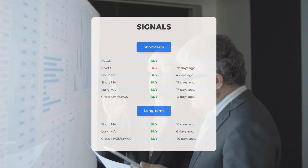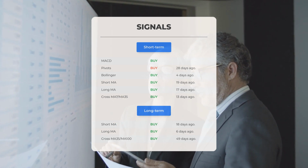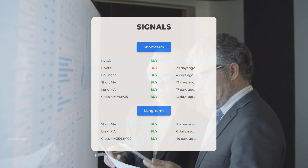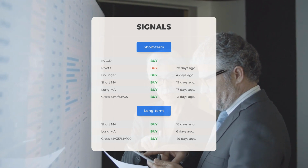When we examine the 12-month chart, we observe short moving average, a buy signal from 18 days ago. Long-term moving average, a buy signal from 6 days ago. The relationship between the short and long moving averages shows a buy signal from 49 days ago.